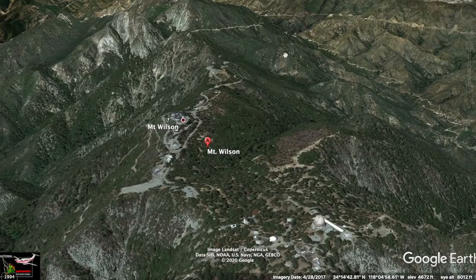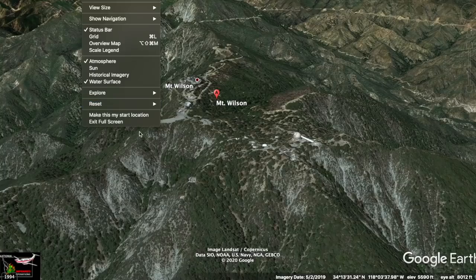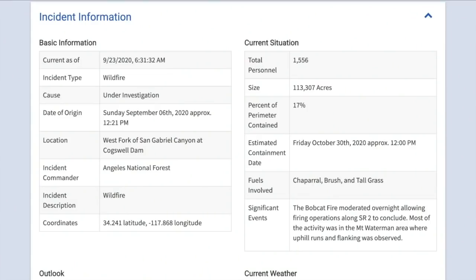However, I do know firefighters took advantage of some favorable conditions last night to actually burn out some of the vegetation around here so that if the fire moves up, there will be no more vegetation to burn, and there will be a nice little protective barrier around that. So pretty interesting things going on there. That's one of the key areas that I've been watching for the last week, and I'm going to continue to watch throughout the next 24 hours, especially as conditions are remaining tricky in that area.